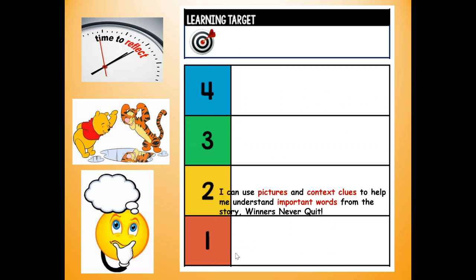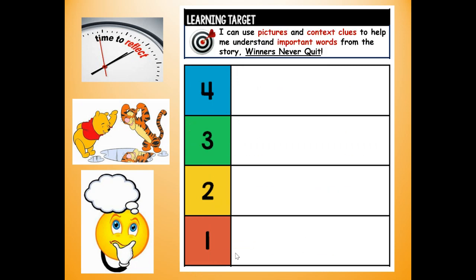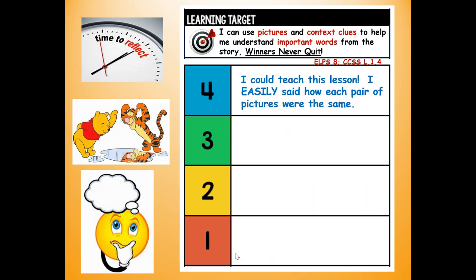All right, let's reflect on our learning target. I can use pictures and context clues to help me understand important words from the story, Winners Never Quit. So it's time to reflect, just like Winnie the Pooh and Tigger, and think about your learning. How did you do today?